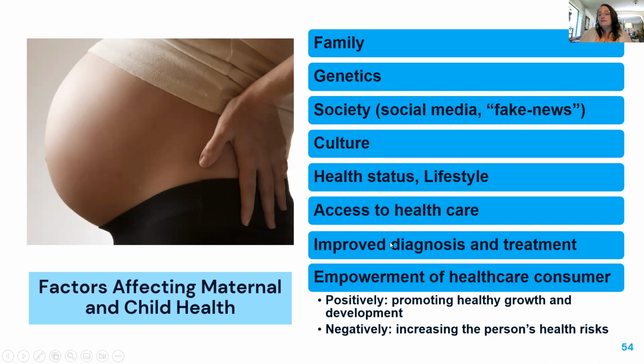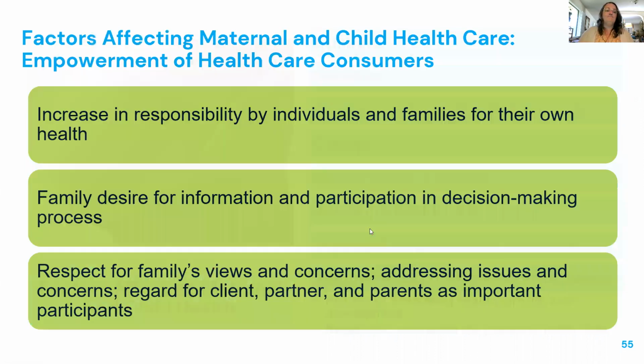All of these things can either positively promote growth and development or negatively decrease the health and development of our families. So big concepts here, we want to increase the responsibility for their own health care by giving them choice, by increasing their health literacy, right? We want to increase their participation in the decision-making process. That's under that umbrella that I showed you of shared decision-making. And then really respecting that they have choice, even when it doesn't agree with the choices that we would make for ourselves or our children.